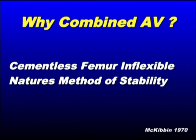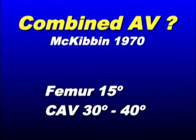And the second reason is that this is nature's method of stability. This is the way that the body was built. And that data was originally given to us by McKibbin, who in 1970 was really interested in how to treat CDH and what the correct hip position was for the human. He worked on infant cadavers. And he found the average femur was 15 degrees, and the average combined anteversion was 30 to 40 degrees. And if you got down to 25 degrees, you were beginning to have retroversion, and if you were 20 degrees or below, the hip was in frank retroversion, and it just didn't work very well.